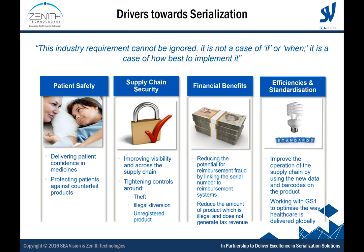Efficiencies and standardization. We know by implementing GS1 standards, there will be improvements in company-to-company communication throughout the supply chain. Fast and accurate data capture at every point in the supply chain, better control over distribution and storage, and the ability to automate warehouse operations, just to name some of the few.